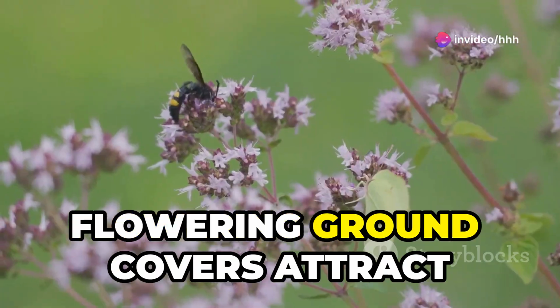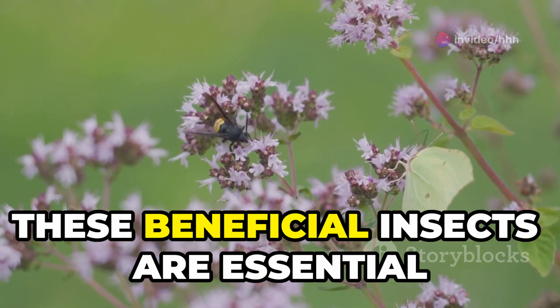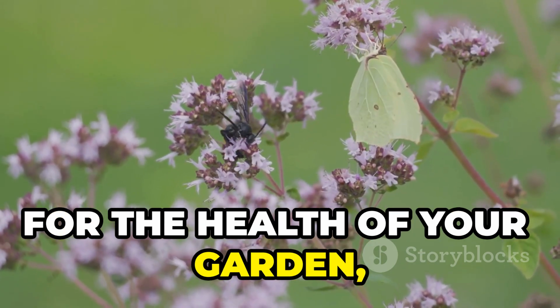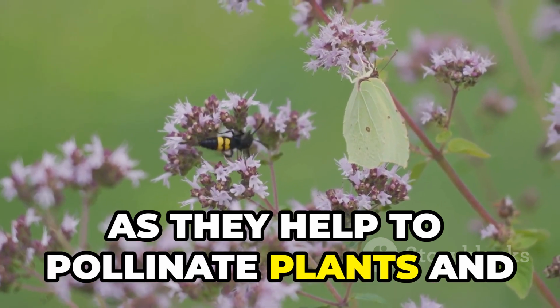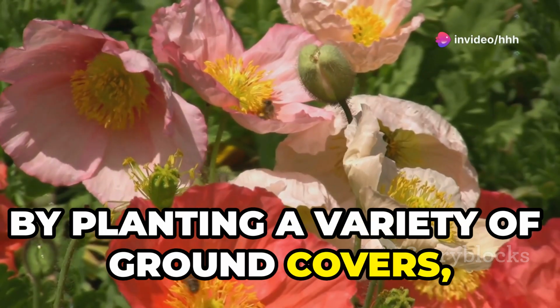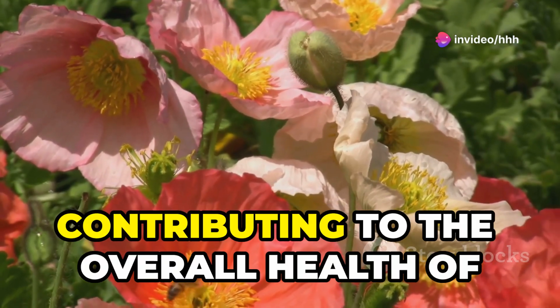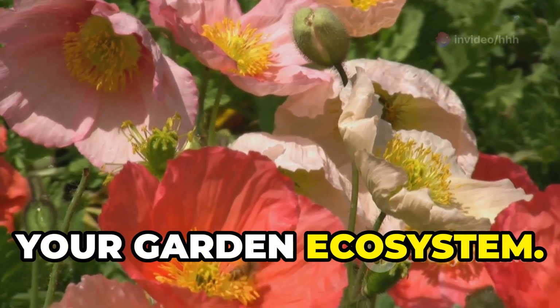Flowering ground covers attract pollinators like bees and butterflies. These beneficial insects are essential for the health of your garden, as they help to pollinate plants and ensure a bountiful harvest. By planting a variety of ground covers, you can create a habitat that supports a diverse range of pollinators, contributing to the overall health of your garden ecosystem.